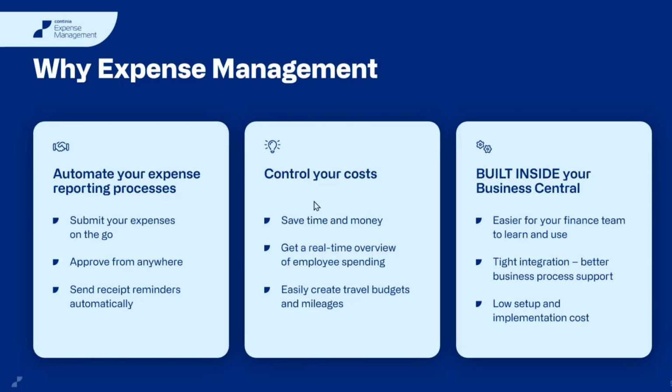So obviously this helps you control your costs. It saves a lot of time and money. You get a real-time overview of employee spending. As soon as the expenses come through from the credit card company, it's inside Business Central. And you can also easily create travel budgets and mileages. So if you want to plan ahead for trips, you can enter those into the system and get pre-approval of trips or expenses as well. And you can also capture mileages as well.